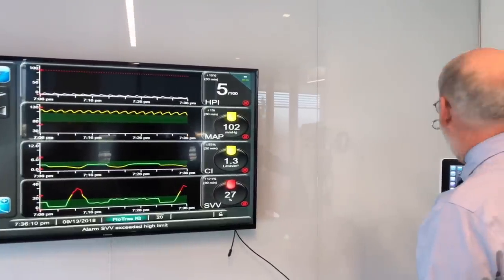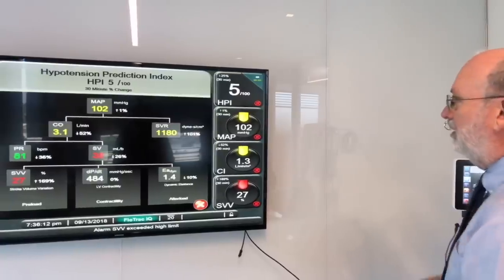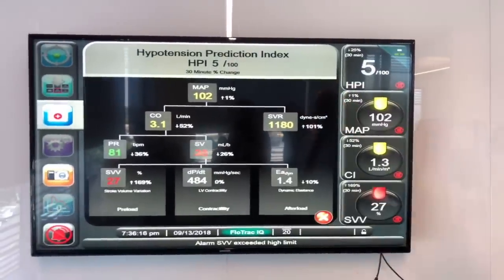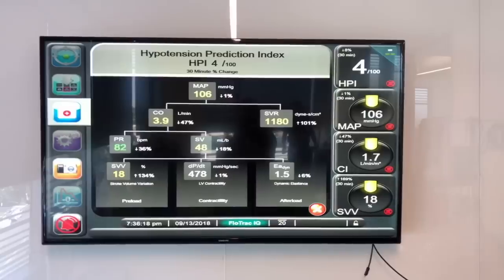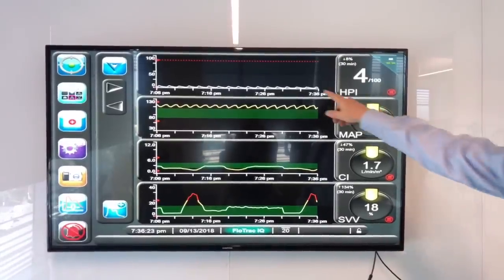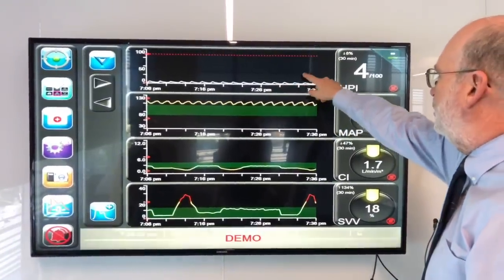Yes, you can do this, can't you? There. And then this is all the background information for the prediction. So what happens is you'll end up seeing the predictive index start to creep up.